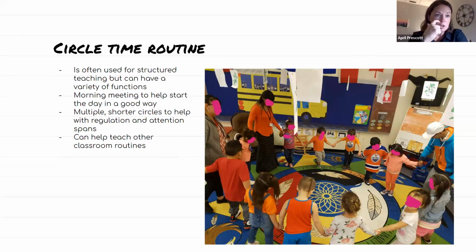So then we have circle time, which again is a very traditional piece of most preschools, kindergartens, even sometimes into grade 1. So it's often a structured teaching time, but it can have a variety of functions. I know at Aboriginal Head Start, we use the circle time for a lot of things, especially because communicating in a circle is also very important culturally.